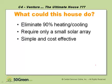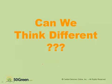So what could this house do? Well, as I said, I think it could eliminate 90% of our heating and cooling. It would require only a small solar array to power the rest of the stuff. You could also put in things like solar hot water panels. You could trick this out in a bunch of different ways. But it can also be very simple and cost effective, very bare bones. It could even be set up so you could add on to it over the years, grow.